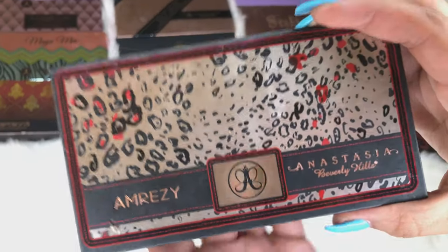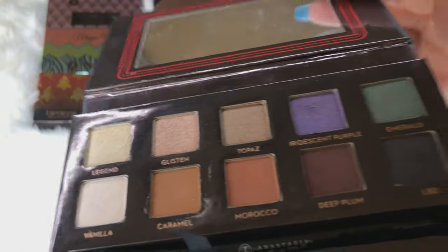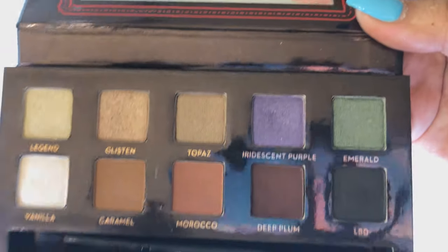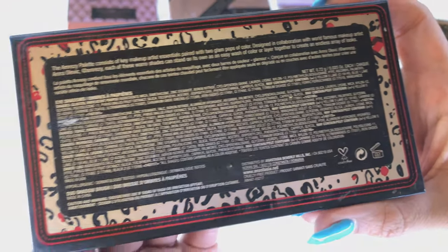So this is the Meraxi. And it comes with the brush also. And the mirror. And these are the beautiful shades. Okay.